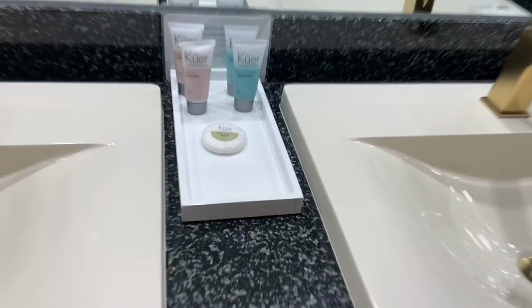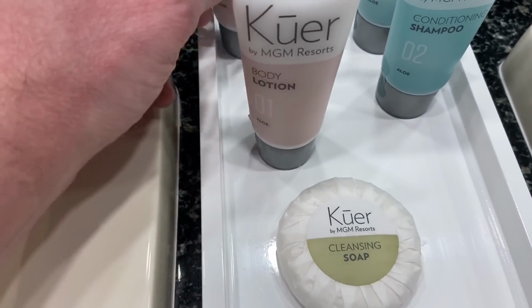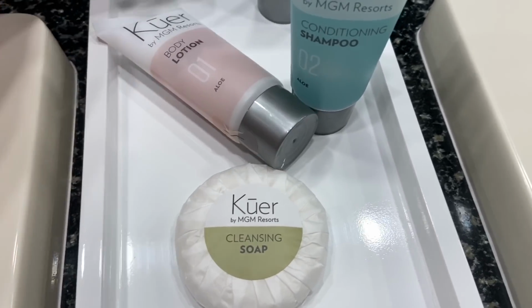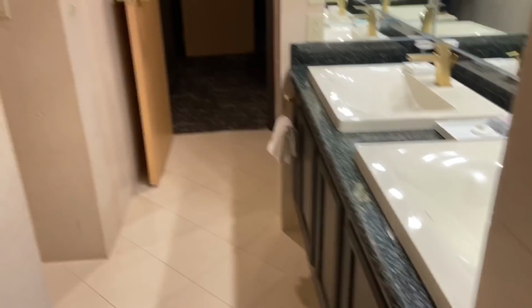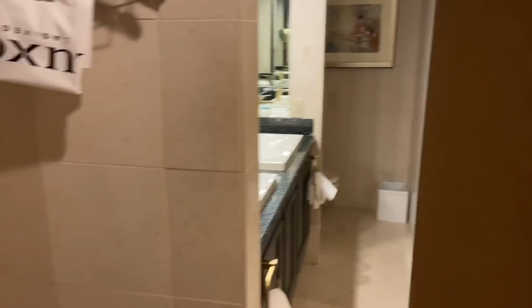I do like to see what we got in terms of the soaps and lotions, and we have body lotion, shampoo. Okay, so 2 body lotions, 2 conditioning shampoos, and 2 cleansing soaps. There's 2 of everything in here. Perfect for 2 people. There's 1 toilet though. So, and there's the door for your privacy right here. It includes the entire bathroom, shower, and tub. But you can close it. And there you go, privacy.